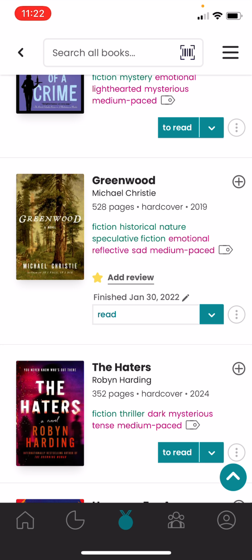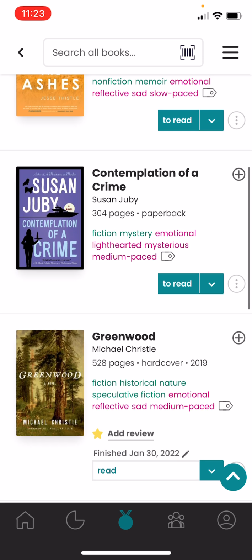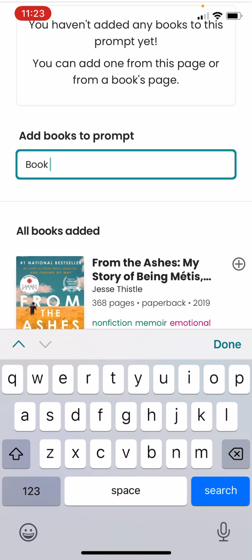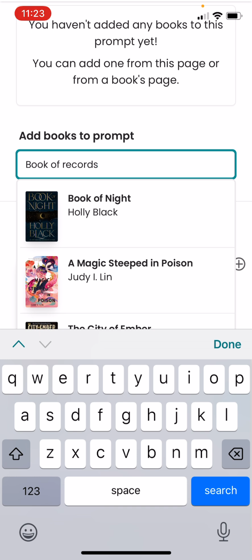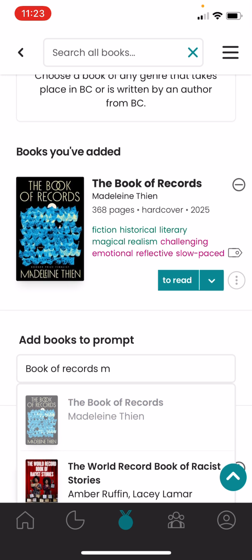And you can actually use one of these titles for your prompt if you want. You would just click on that plus sign next to the title and it'll ask you, double check, use this book for this prompt. I'm going to click cancel because even though I love Greenwood, I'm not planning to reread it for this challenge. So I'm going to put in a new book so you can see how that works. I'm using this search function and I'm going to type in The Book of Records, which is the new Madeline Thien book. There we go. So you kind of just keep typing until your book appears here. The Book of Records, I've clicked on it, and now it has been added to this prompt for my challenge.